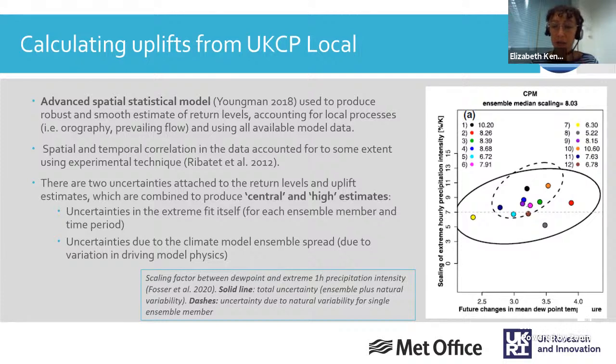This diagram on the right-hand side is essentially illustrating that. The dashed line is showing us the uncertainty in a single member, in this case for extreme rainfall intensity scaling. And then you can see the colored dots are all the different members. So we combine this uncertainty in the dashed line from one with each of the members to produce the total uncertainty, which is shown by the black ellipse there. Next slide.